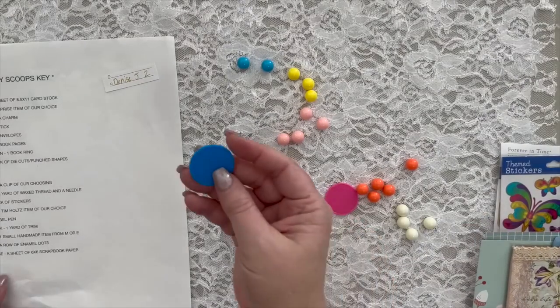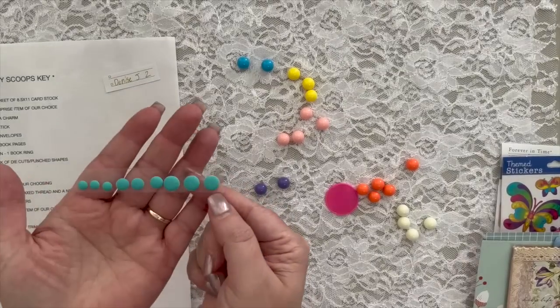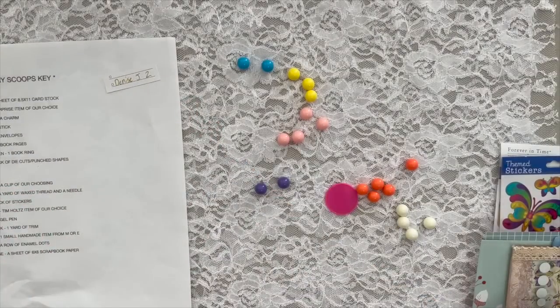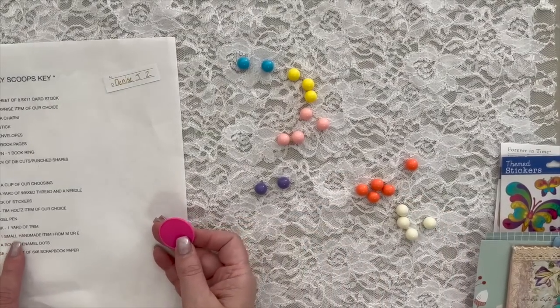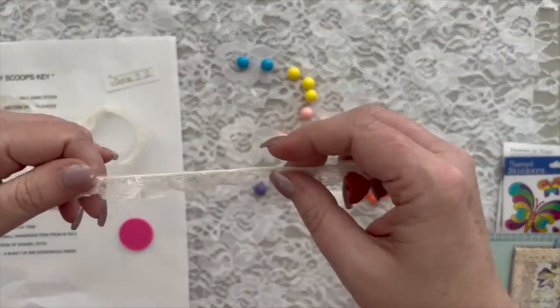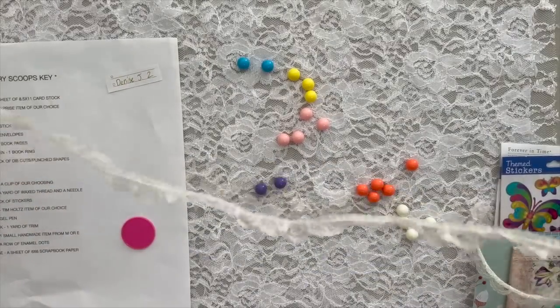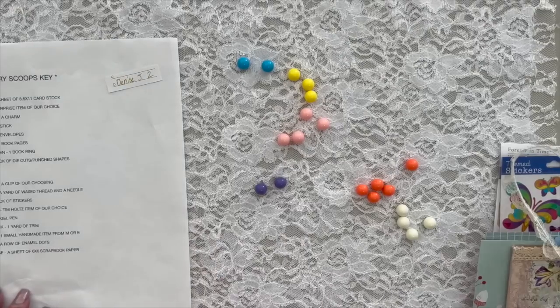All right, your blue chip, you got a row of enamel dots, and we got you these aqua color. Mom and I, we love that color. Teal, aqua, me and Mom and Alicia. All right, hot pink, a yard of trim, and we got you this lace, really delicate, kind of petite lace there.